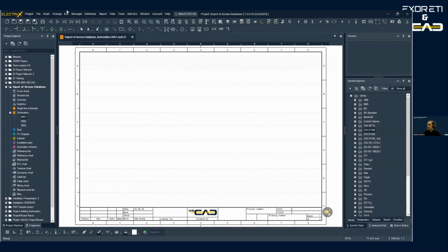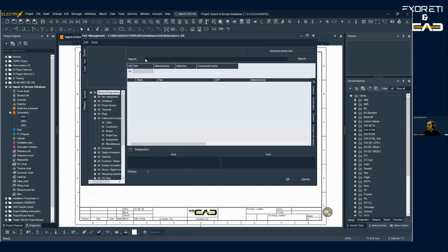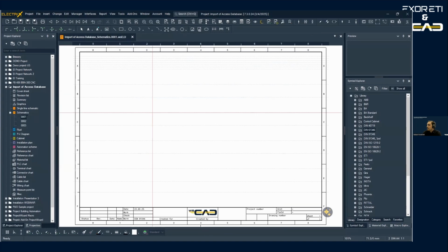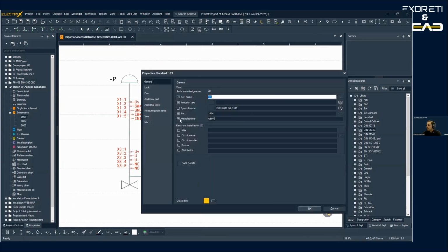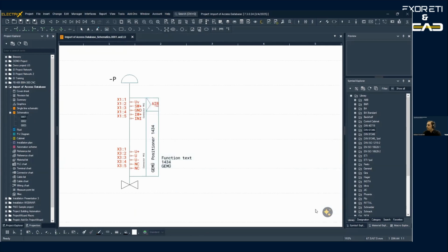Then let's check again our database and place some parts. So again, this is our new database, SQLite. We can just insert this part from GIMO. Okay, it looks good. And let's do it one more time.